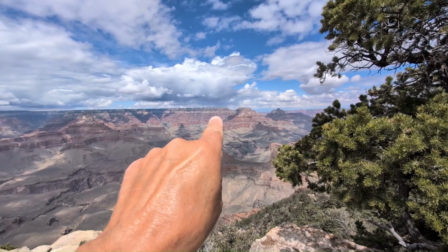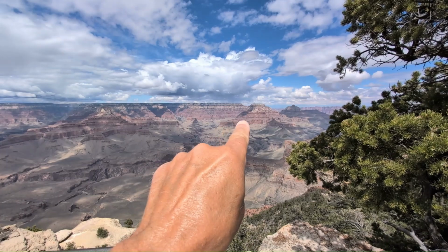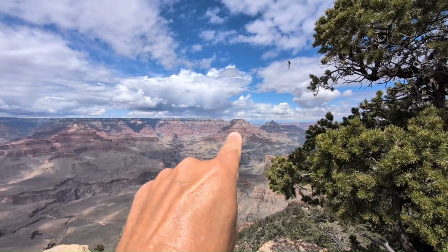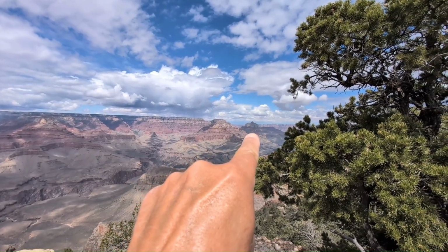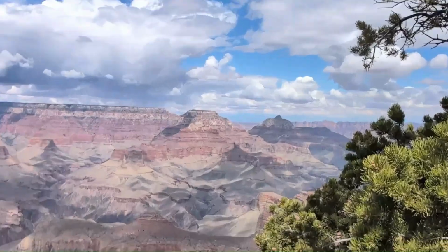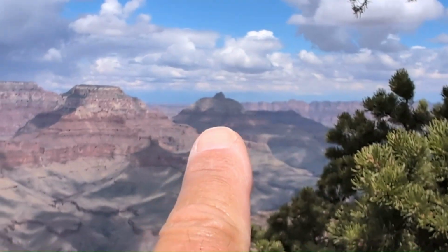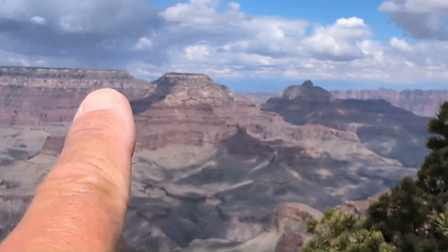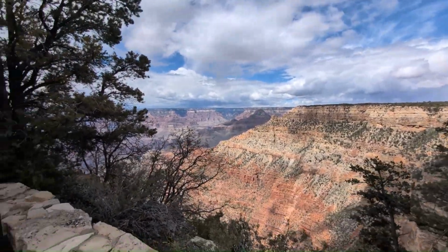That first one is Cape Royal. Then the flat top there is called Wotan's Throne. And then that one there is called Vishnu Temple. Vishnu, Wotan's, and Cape Royal. Okay, this is Pipe Creek Vista.